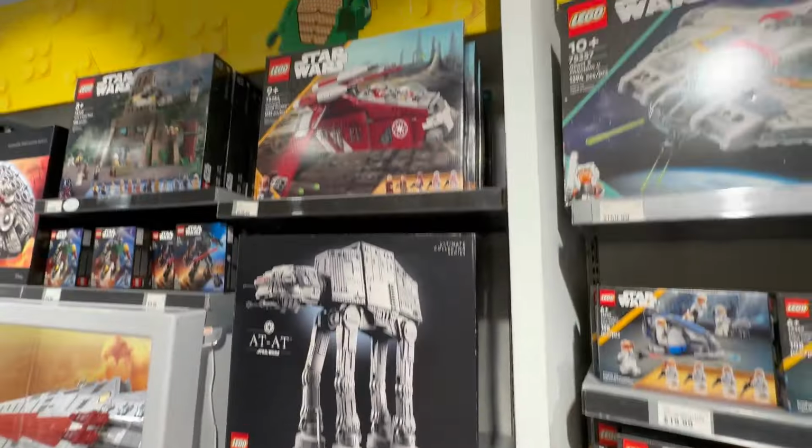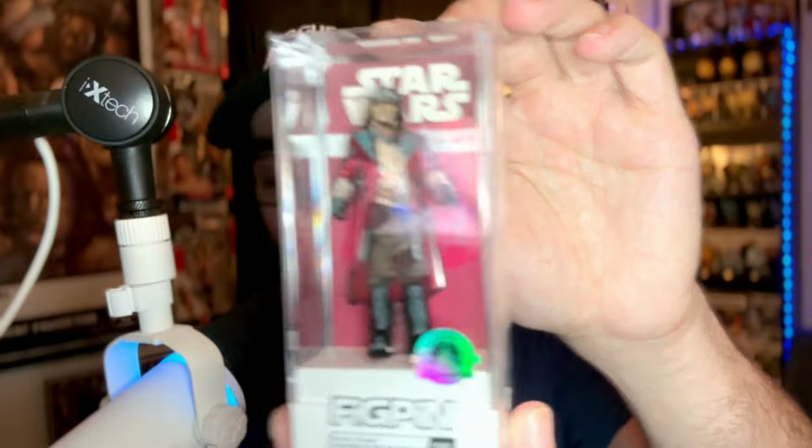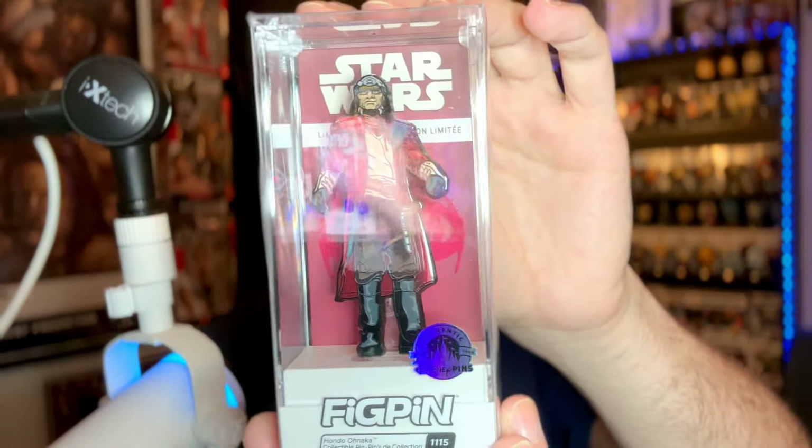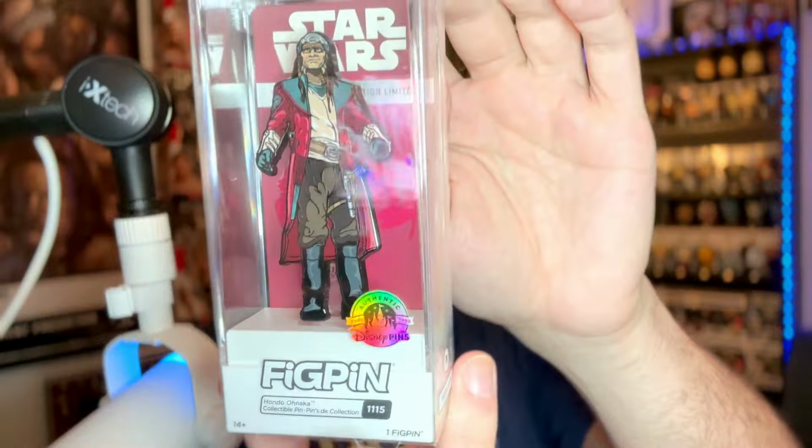Next thing that I almost forgot, because I already put it on display and forgot to grab it. Not that I collect pins, but it was a Disney Parks exclusive, and I love the character, so I was definitely picking this up. Disney Park exclusive, even though I'm sure you can buy it online. Hondo Ohnaka pin, super cool. They had a Chewbacca one as well, but I didn't really feel the need to have it, but I love the Hondo. And again, Disney Parks exclusive.